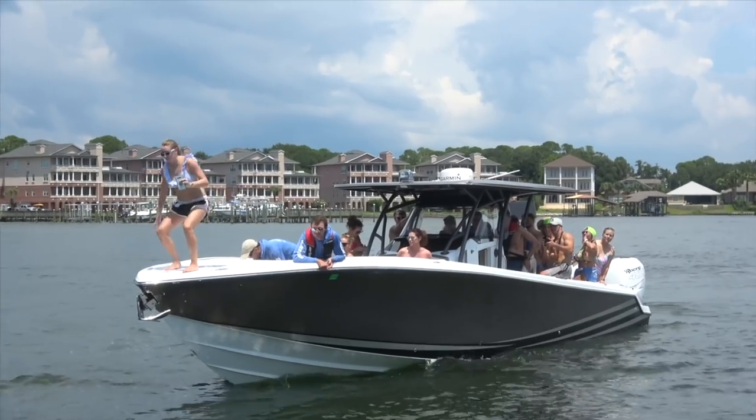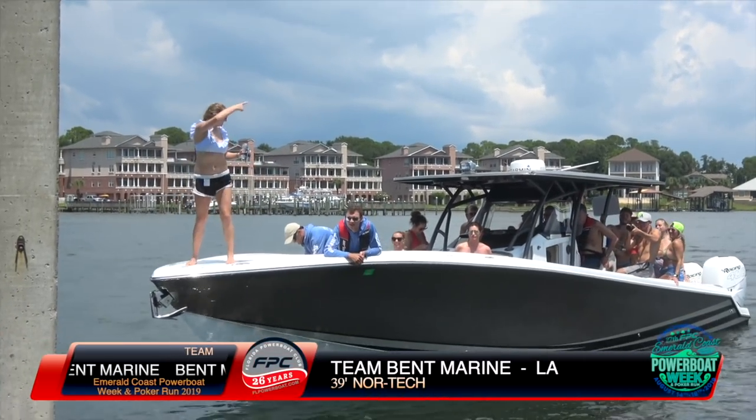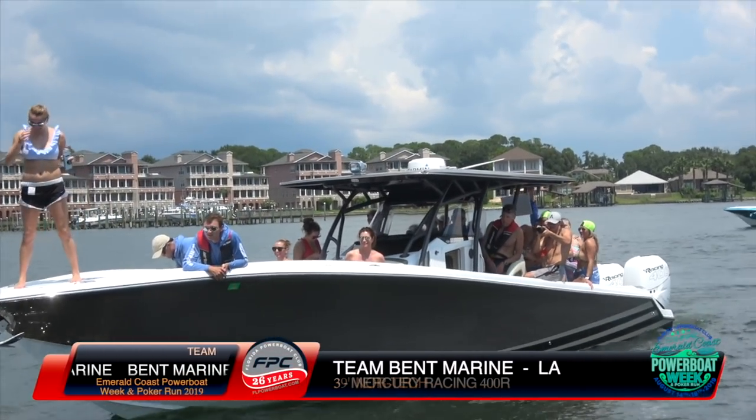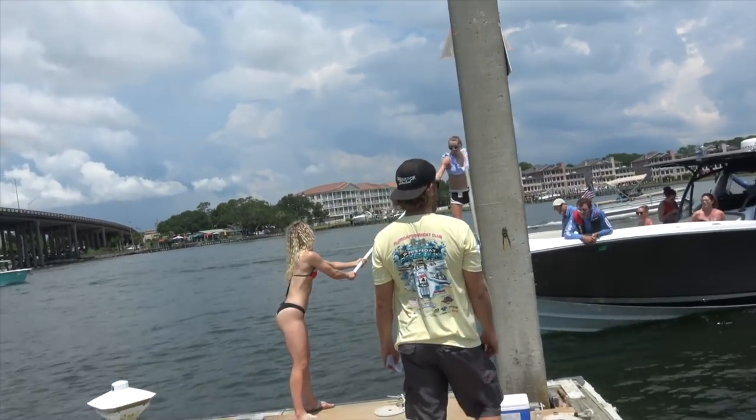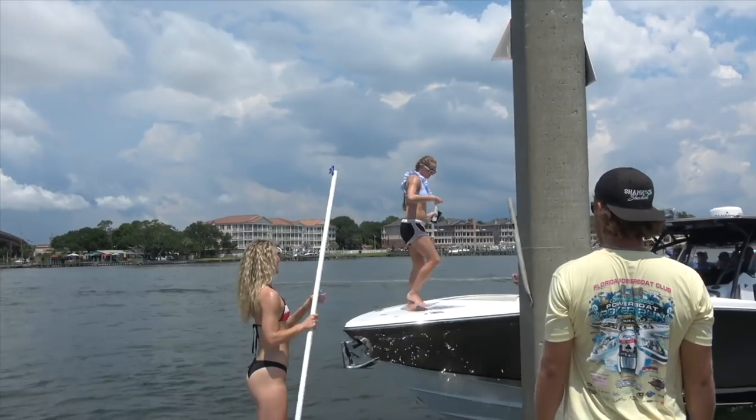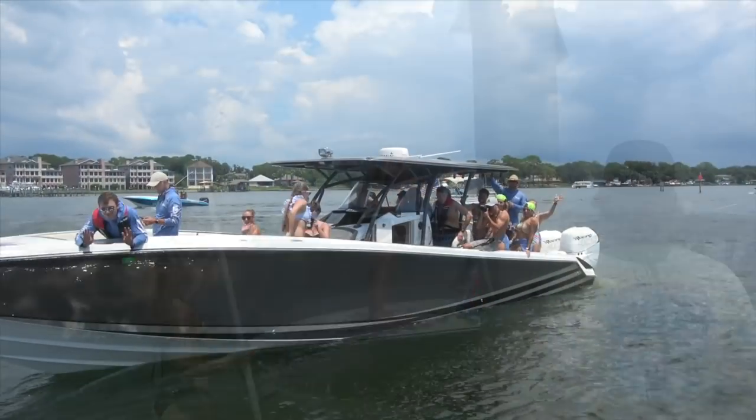And now we're down dockside here at Brooks Bridge, introducing our first team to be handed off a card here. And we just saw this team earlier from the helicopter, so appropriately here is Team Bent Marine in that Nortec 390 Sport center console.